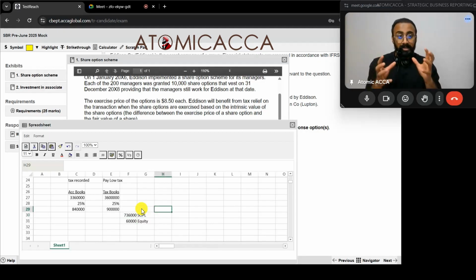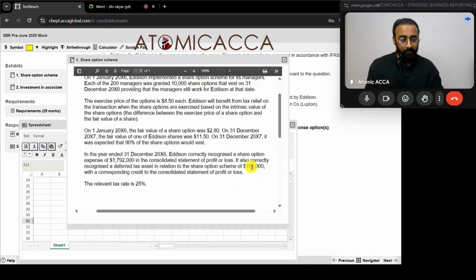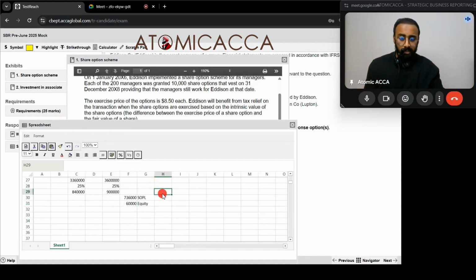So finally, what will be in SOFP altogether? In SOFP, there will be a deferred tax asset of 900,000 because that is the final figure. What will go to SOPL? 736,000, and here it will be 60,000. What goes to equity? This will be SOPL income, so that's a credit entry. This is also a credit entry. The sum total of this will be the debit entry in SOFP because there is already 104,000. On top of that 104,000, whatever is for the current year will get added, and it will be 900,000. If you want the final balances, you can write here SOPL, this much will go, equity, this much will go. The final deferred tax asset in SOFP will be equal to 900,000. These will be the final balances.